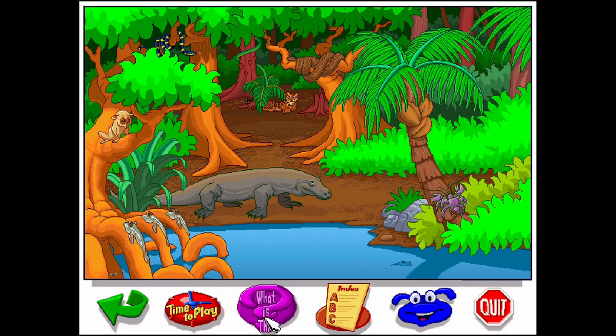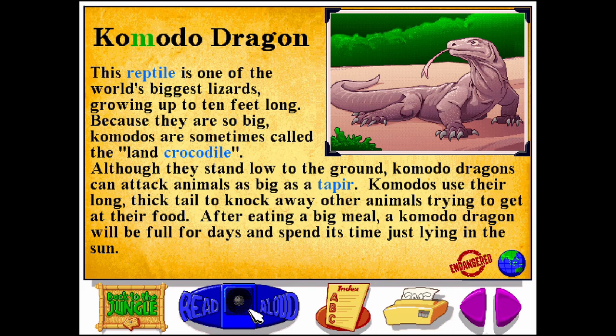Komodo dragon. This reptile is one of the world's biggest lizards, growing up to 10 feet long. Because they are so big, Komodos are sometimes called the land crocodile. Although they stand low to the ground, Komodo dragons can attack animals as big as a tapir. Komodos use their long, thick tail to knock away other animals trying to get at their food. After eating a big meal, a Komodo dragon will be full for days and spend its time just lying in the sun.